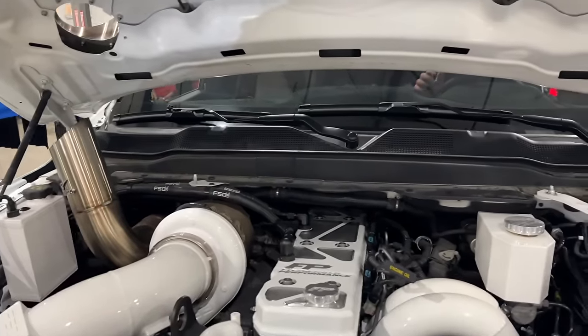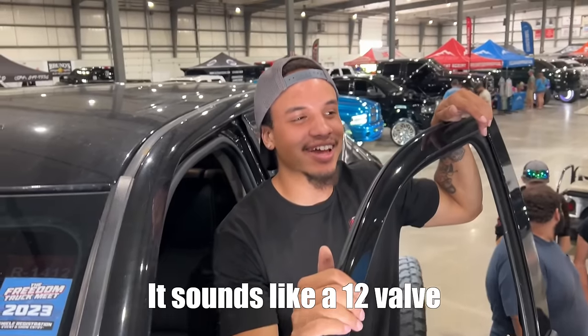Really fucking loud. It is very loud. Grab it! Yeah, it sounds like a 12 valve in a can. Help one person, and everybody in the whole fucking show with a dead truck is like, hey, did you jump mine too? Am I getting paid for this?